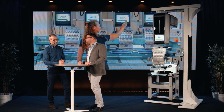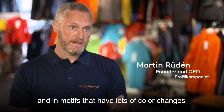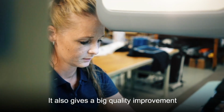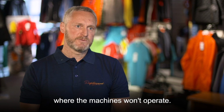You have a video that we will be watching briefly in order to introduce what your technology looks like in a real production environment. The Coloreel unit saves us a lot of transition time between motifs, and in motifs that have lots of color changes and lots of different colors. So it's a big technical advantage. It also gives a big quality improvement because we can avoid stop stitches and parts in the embroidery where the machines won't operate.